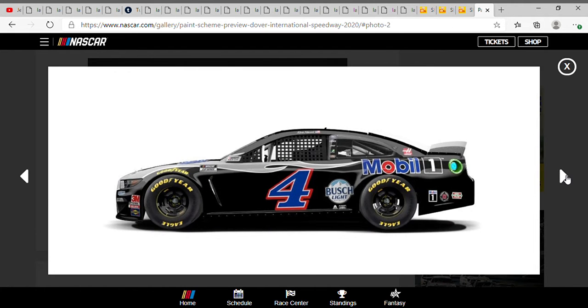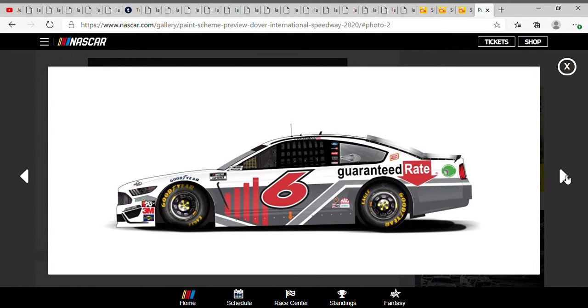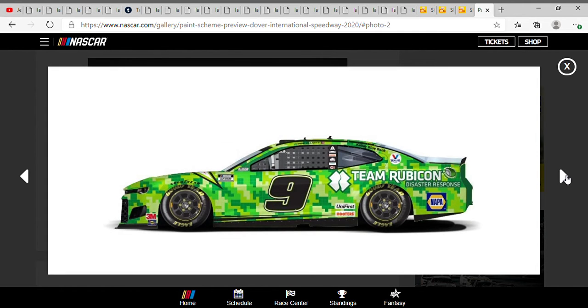Next up, we have Kevin Harvick in the Mobil 1 Ford Mustang. Ryan Newman driving the number 6 Guaranteed Rate Mustang. Chase Elliott, my man, is on pole for this weekend's race. Well, for the Saturday race that is, and he's driving the Mountain Dew Team Rubicon Camaro.